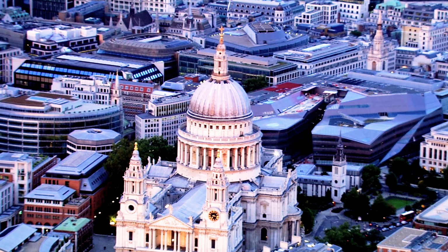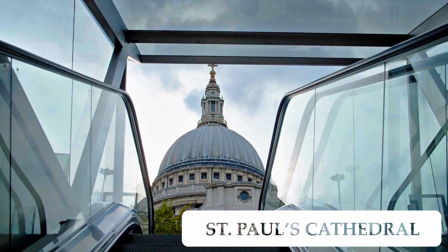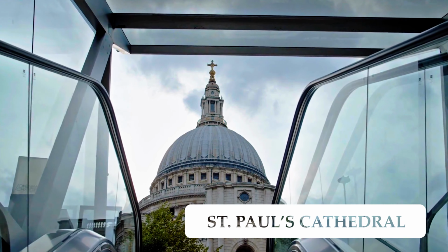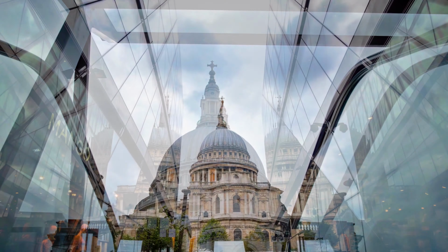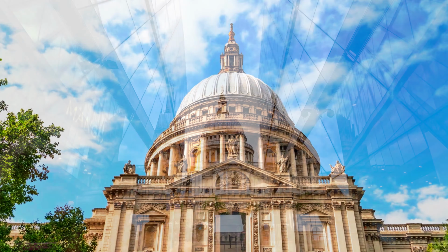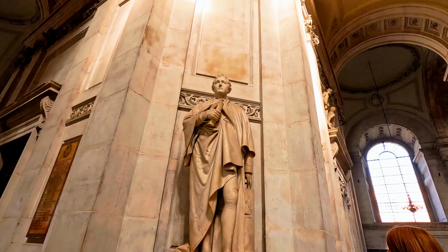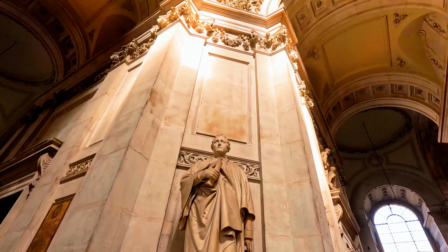Designed by Sir Christopher Wren, this magnificent cathedral and dome has been a symbol of London since the 17th century. St. Paul's was the site of Charles and Diana's wedding, the funerals of Sir Winston Churchill and Lord Nelson, and where Queen Victoria celebrated her Diamond Jubilee in 1897.